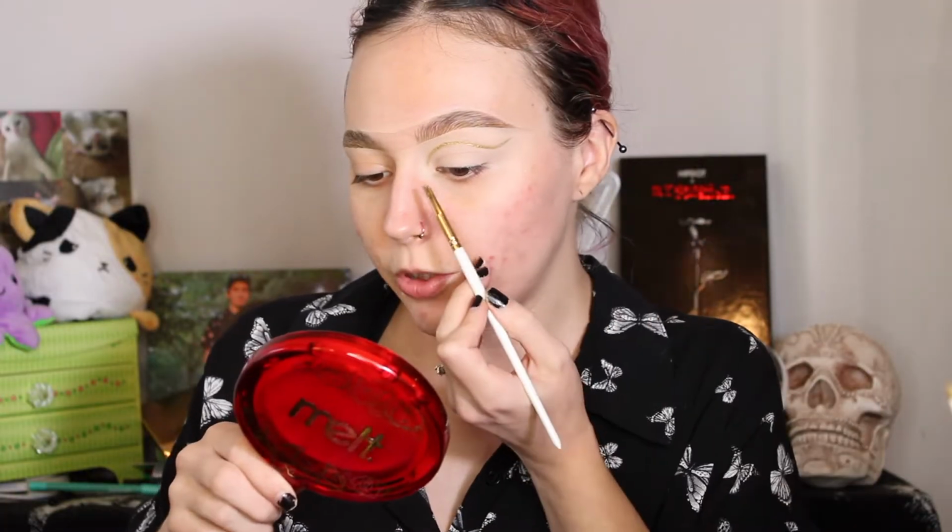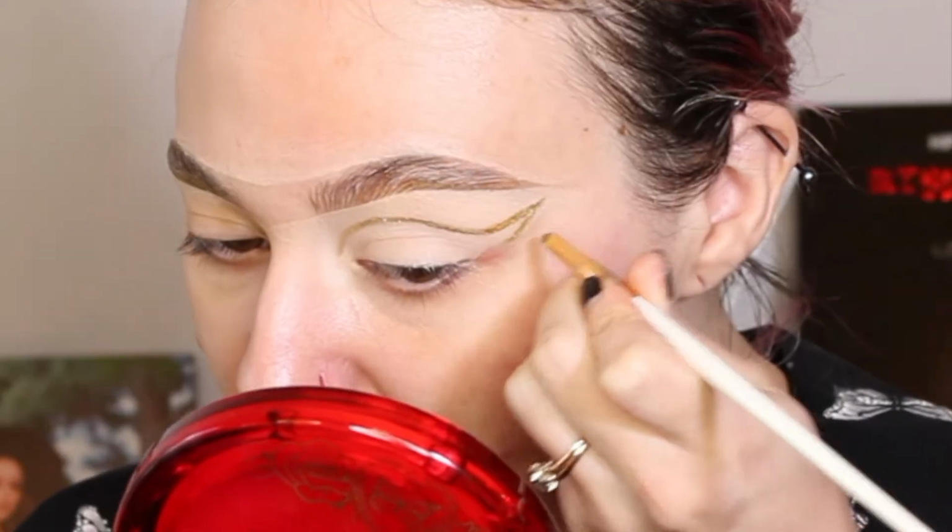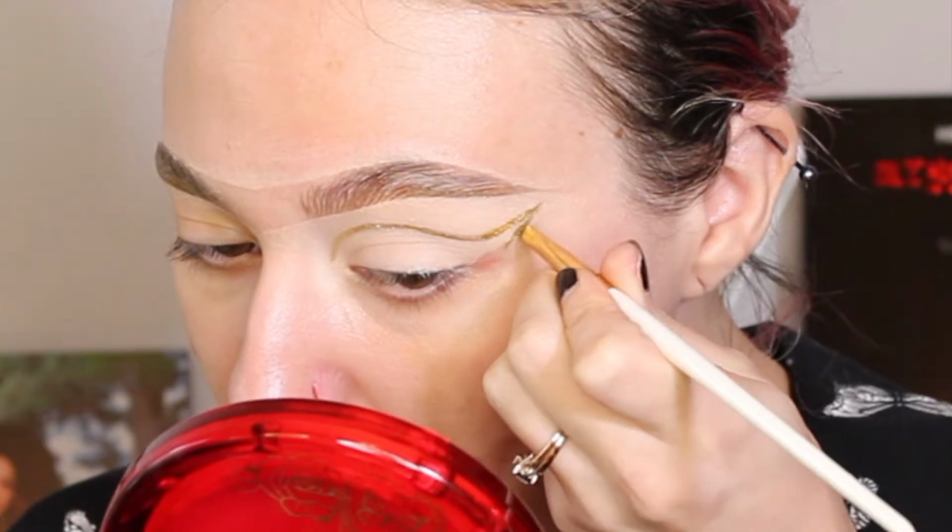Okay, so I've started from the inner corner and just flicked it out. A little graphic liner, kind of above the crease, but dip down in the crease and then flick out of the crease. That's a lot of this, that, and crease, right? Now, alright, I made a mistake, but it happens.